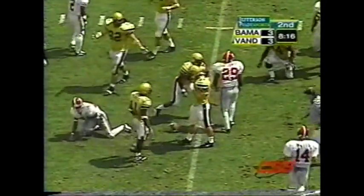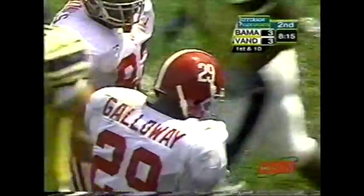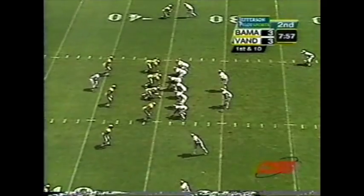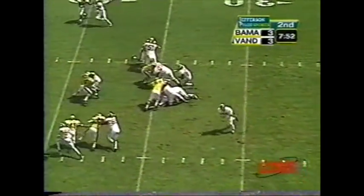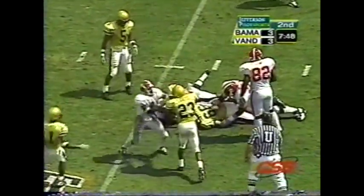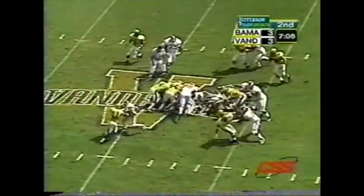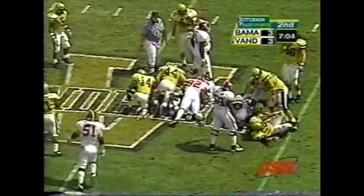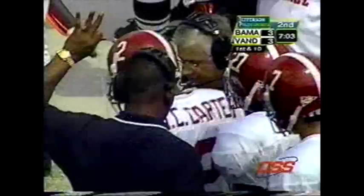Ahmad Galloway picks up a first down as he barrels through the front of that Vanderbilt defense. Are you better off pitching it to him? Probably. They're used to seeing it in the air. Here's Galloway. Galloway running hard. High formation on 3rd and short. First down, Alabama out near the 48-yard line. It was Galloway on the carry.